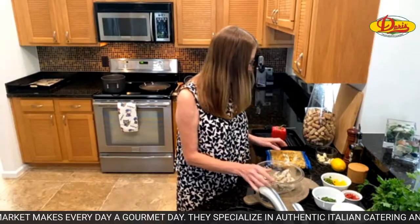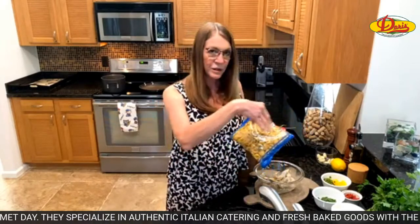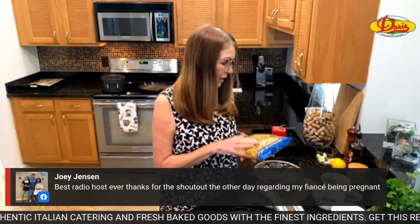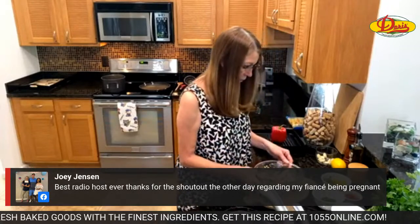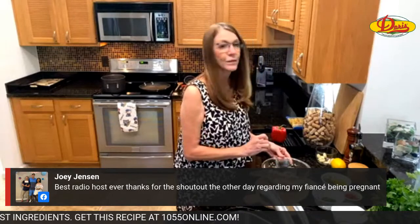We're going to have some really good pasta. And back to the pasta. The thing I like about the shells is the sauce and stuff will flow into the shell, and then you just get a nice bite. So that's what we're having tonight. And I'll tell you about the marinade for the shrimp after we have our cheese.